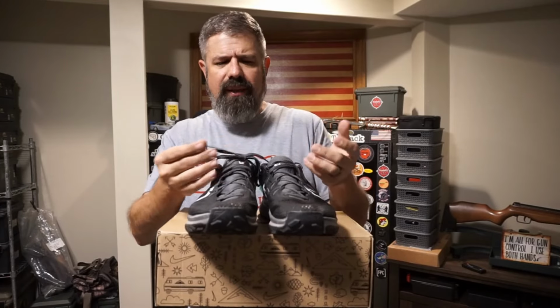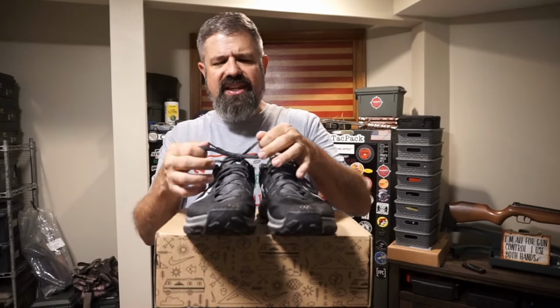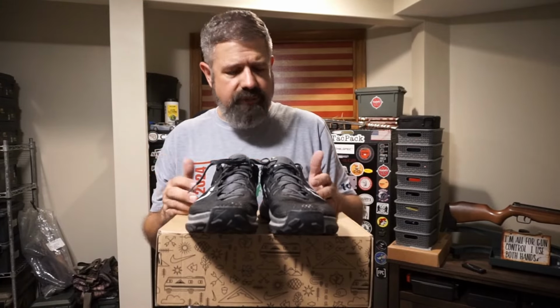If I did have one complaint about them, it would be that they do come unlaced easily, so I usually double knot them. I don't know if it's just the smooth design of the laces or what the deal is, but they seem to come unlaced more often than I would expect them to.